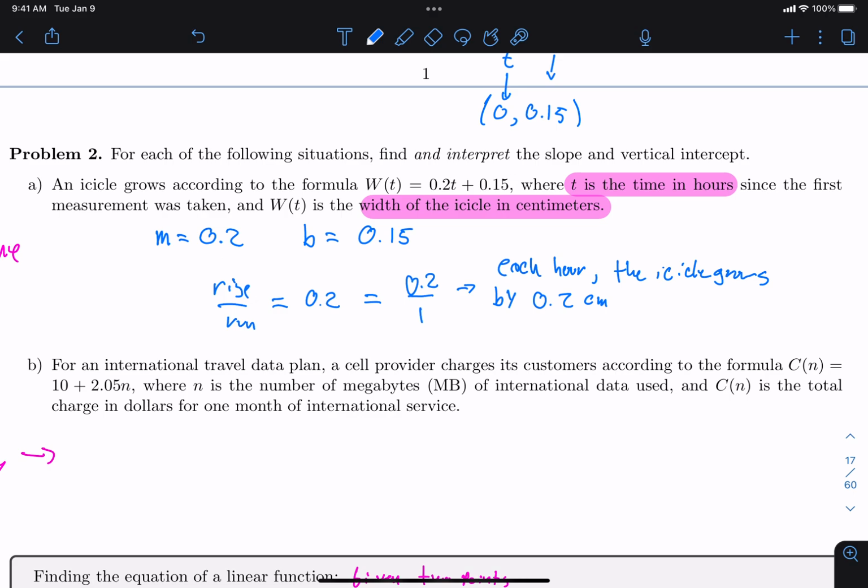Great, so in this case, actually, we're not talking about a certain number of months. How much does it cost per month if I use a certain amount of data?